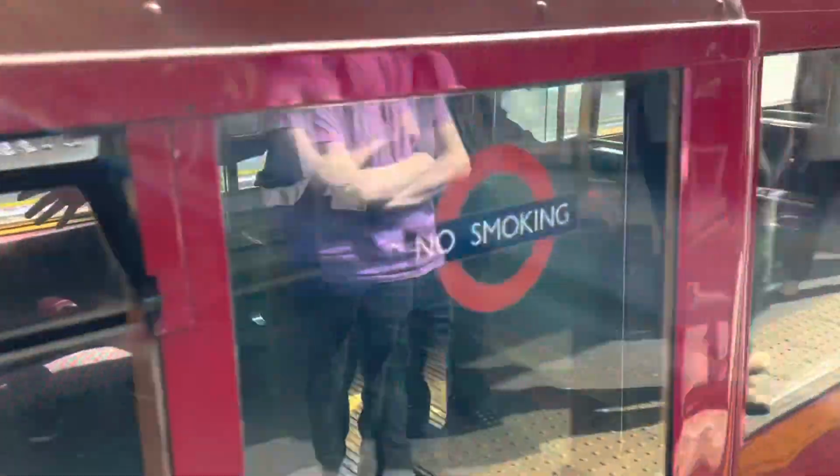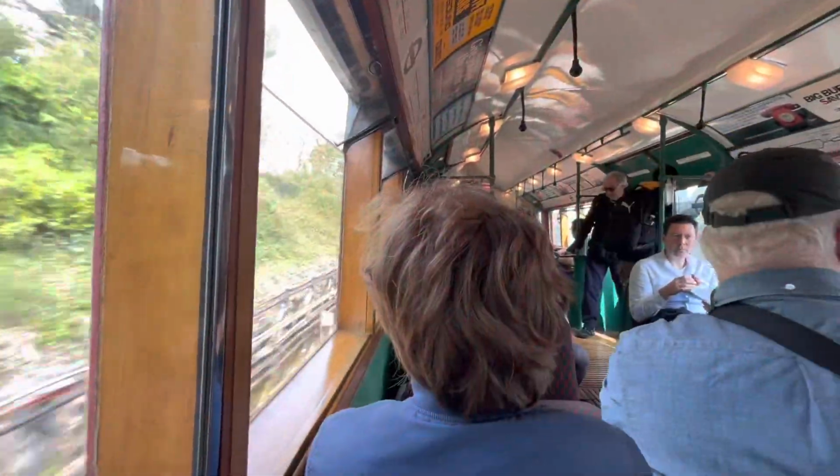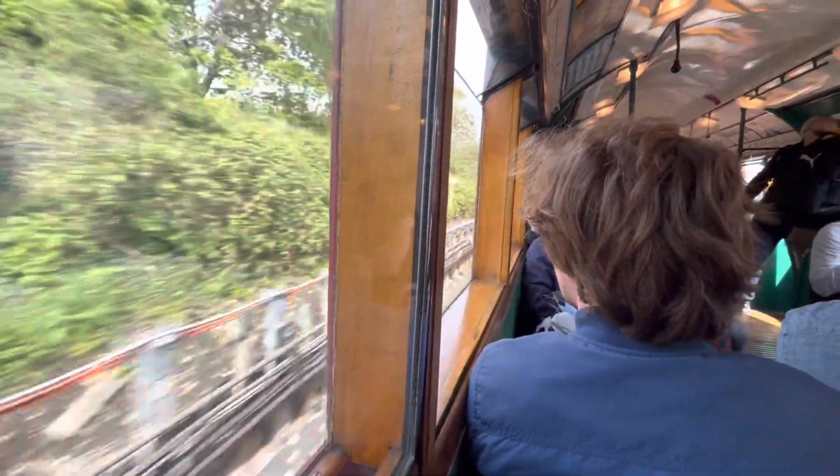This particular train has been lovingly restored by the London Transport Museum, and occasionally it does run heritage services, as you can see here. Here is pure 7 minutes of 1938 action.